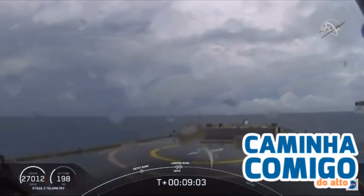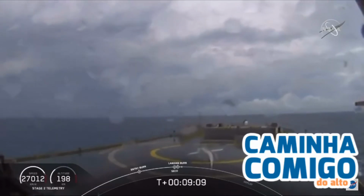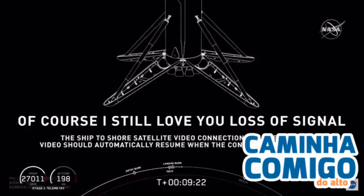Now we are waiting for our first stage to make its way to our drone ship, Of Course I Still Love You. Nominal orbital insertion. Launch escape system confirmation is disarmed. Dragon copies nominal orbital insertion. Stage 1 landing leg deploy. And what you're seeing on your screen is a live view of our drone ship, where our first stage will be coming down.